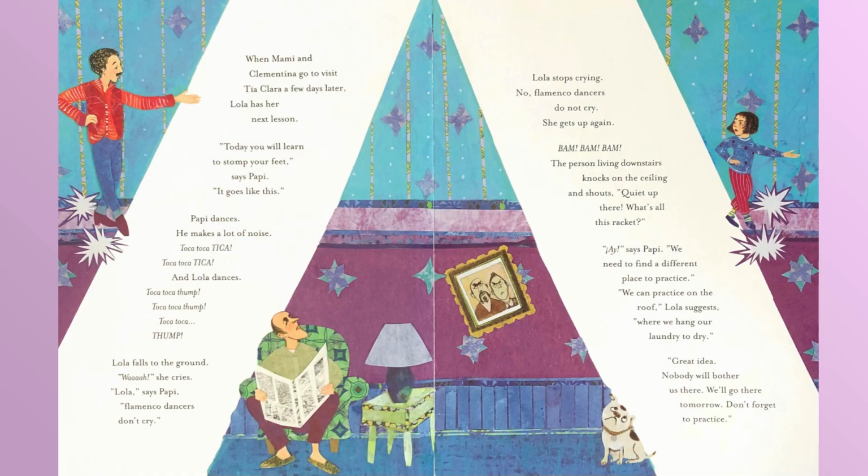"We can practice on the roof," Lola suggests, "where we hang our laundry to dry." "Great idea. Nobody will bother us there. We'll go tomorrow. Don't forget to practice."